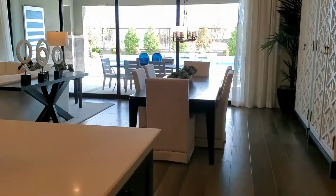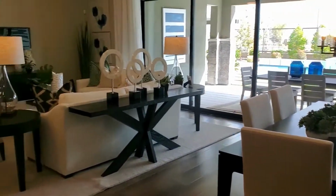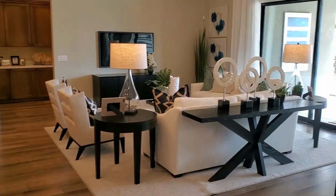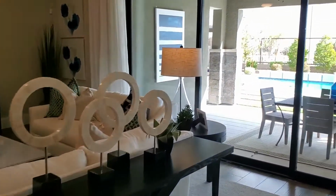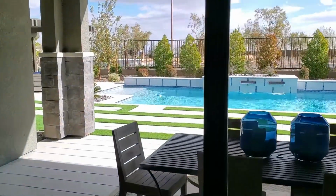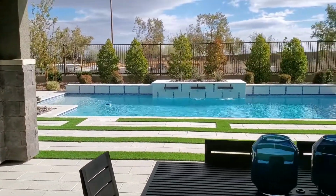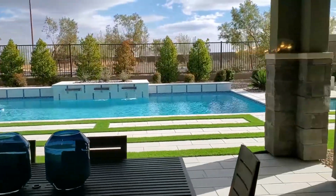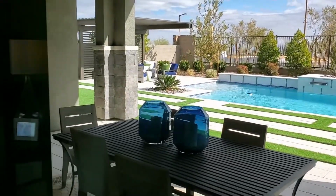And as you look through your living room here, this is the dining area. This is 4,000 square feet. And this particular model is a model home. Don't forget, it's $400,000 of landscaping in the back here. So if you buy this home, you get it this way. That's the incredible thing about it.